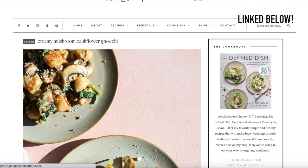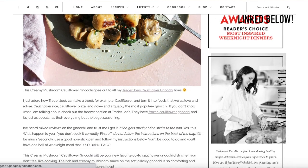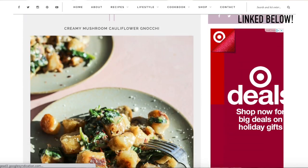But tonight we are gonna have a mushroom cauliflower gnocchi kind of skillet dinner. Again, from the Defined Dish. However, I picked out several recipes from her blog because a lot of you have been asking for the recipes. And I feel really bad if I'm giving you the recipe in full from her cookbook because I just feel like you should buy it. So instead, I picked out a couple of recipes from her blog because they're free and everybody can access them. But if you haven't understood already, hey Bubba, you should just buy her cookbook because it's that dang good.